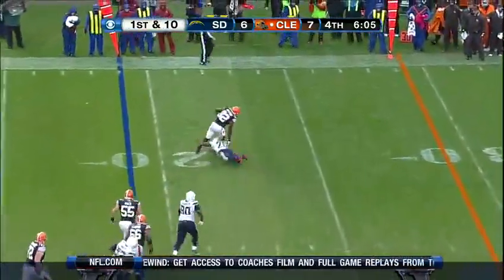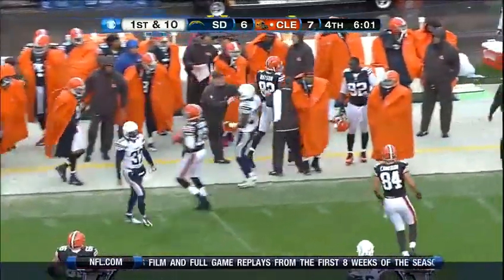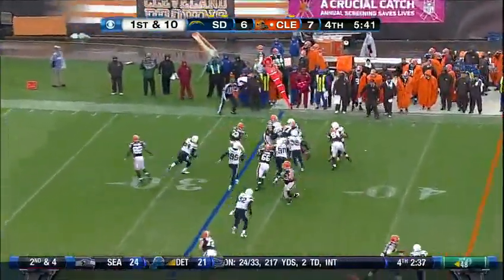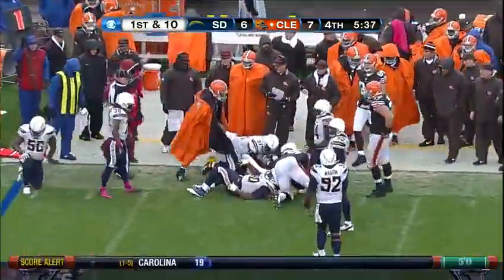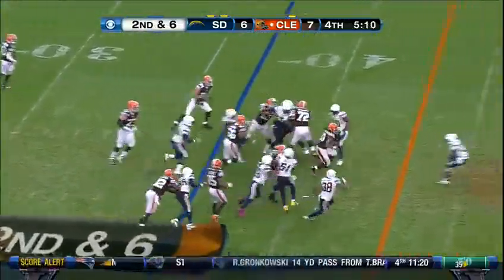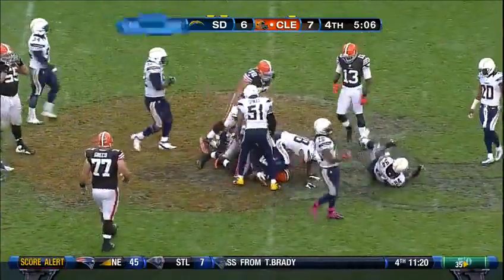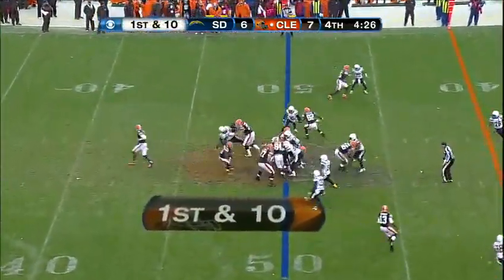Whedon finds Watson, breaks a tackle, another 1st down. 1st and 10, Whedon under center, the pitch to Richardson. Trying to find the corner. Trying to get this one here in Cleveland. 2nd and 6. Richardson over the century mark. And this gives the Browns a 1st and 10 from the 50.